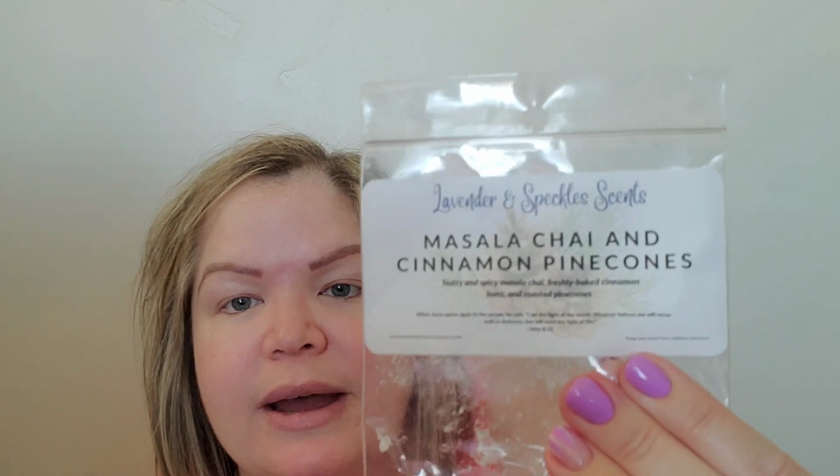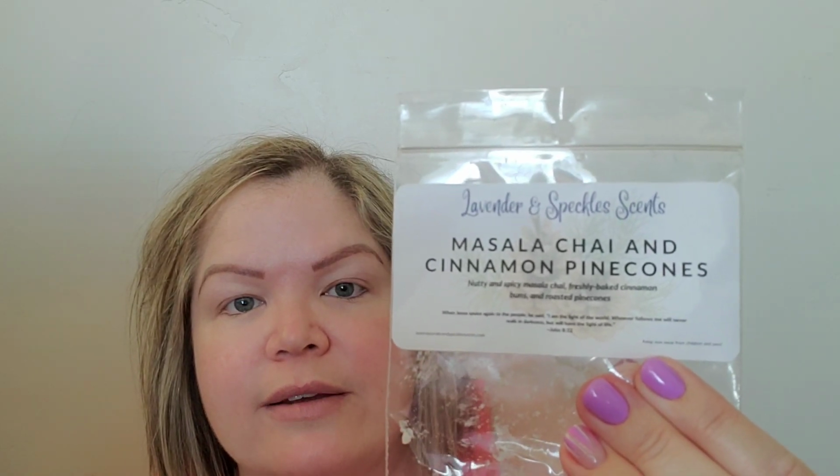This is another gorgeous one, and I'm pretty sure this one was on the pre-order from this month. This is Masala Chai and Cinnamon Pine Cones. This was part of the roasted pine cone sampler. I love Masala Chai. When Beth was asking for ideas for later this year, I commented, how about a masala chai sampler for fall? Because masala chai, we start drinking in the fall time. It's warming. It's just relaxing. It's a fall and winter drink.